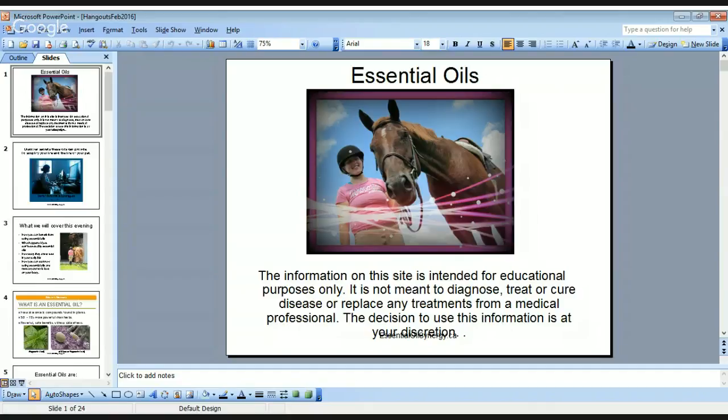Right here, this is one of my horses that we have at the stable. I just want to let you know that the information on this site and what we're talking about today is intended for educational purposes only. I'm not a doctor. I'm not an educated medical professional. This is not meant to diagnose, treat, or cure any disease or replace any treatments from a medical professional whatsoever. You can use this information, you don't have to use it. You can use it at your own risk.